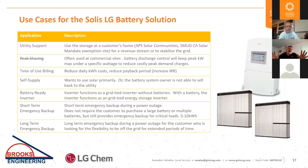So I want to get to really our next speaker here, Bill. Bill, we're talking about different use cases for these types of systems, and utility support is one.